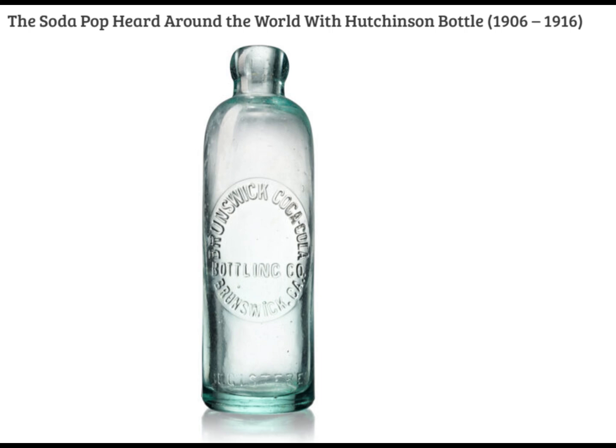The soda pop heard around the world: Hutchinson bottle, 1906 to 1916. In 1906, Coca-Cola stepped forward with an innovative approach. The manufacturing of a Hutchinson bottle marked a bold step by the brand. It was not just a vessel, but an instrument of joy and refreshment. From the 1890s to the 1910s, the bottle design reigned popular throughout the country.